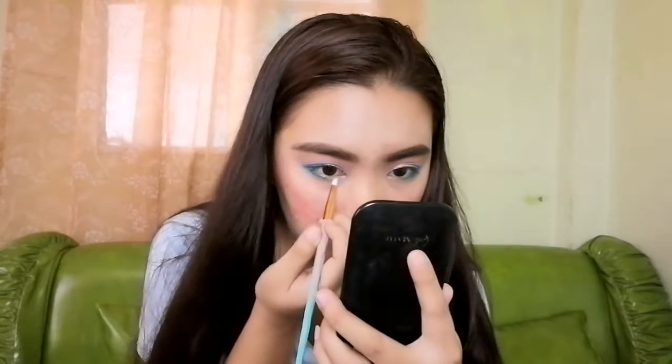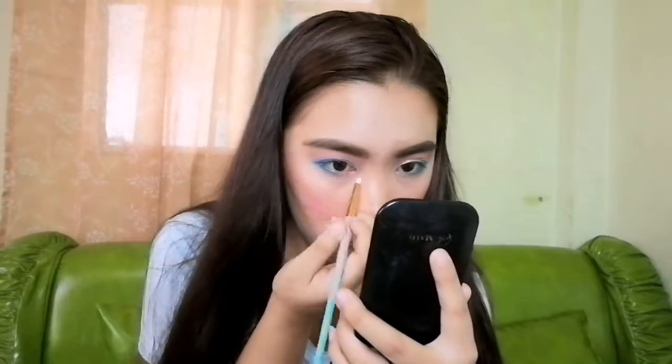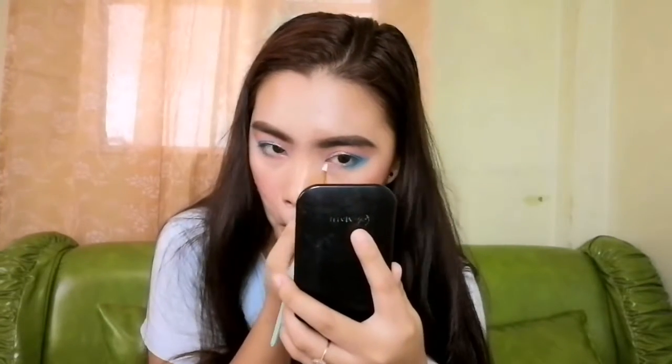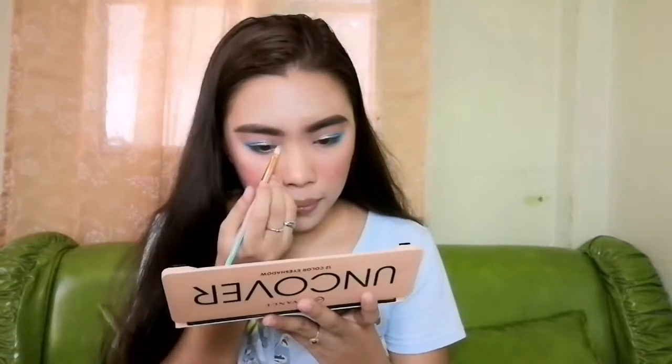And then, kunin natin yung pinang-transition shade natin kanina dito sa inner corner para ma-blend lang yung ating shimmer na nandyan sa baba. Ayan. Kunin natin, lagay tayo sa ating inner corner yung ginamit natin nandyan, lagay natin siya sa inner corner natin. So, ayan. Mukha na tayong clown.